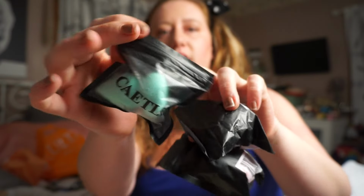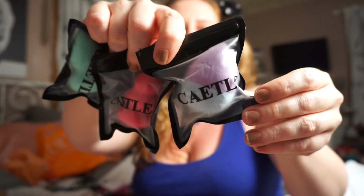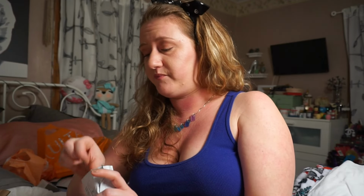You can see that one has a point. This one has just another funny point to it, and this was just a regular round one that was duo colored, and you didn't know what color you were gonna get, and I got purple and blue. So those were about $1 a piece, maybe less. I got them from Amazon. Amazon has some really good deals on stuff like that, and I heard they're pretty good, so I'm excited to try them.